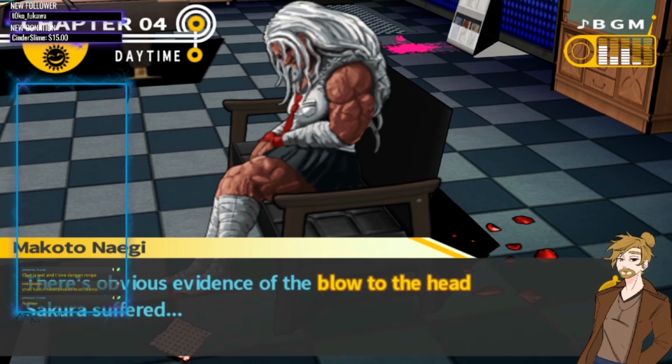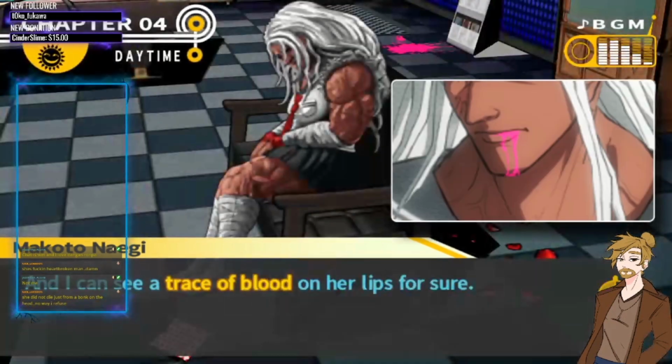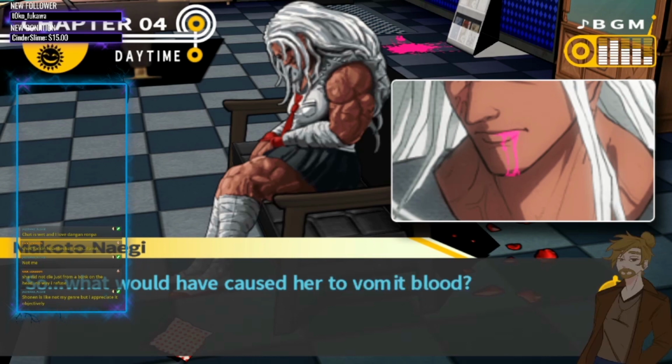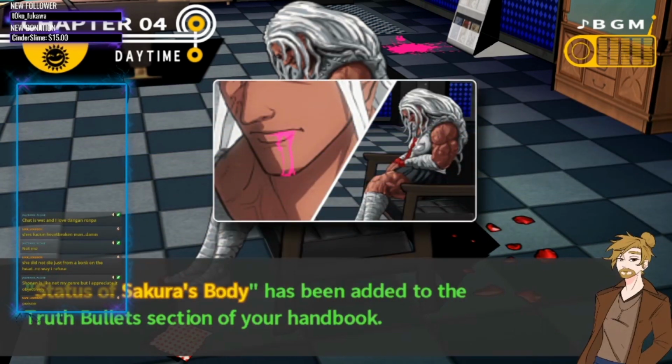There's obvious evidence of the blow to the head Sakura suffered. She did not die just from a bonk to the head. Normally I wouldn't have any problem believing that's what killed her. But according to the Monokuma file, she had also vomited blood. I can see a trace of blood on her lips. So what would have caused her to vomit blood? The Monokuma file specifically said she hadn't suffered any other injuries. Poison. Yeah, that's exactly what I'm thinking. It's poison.